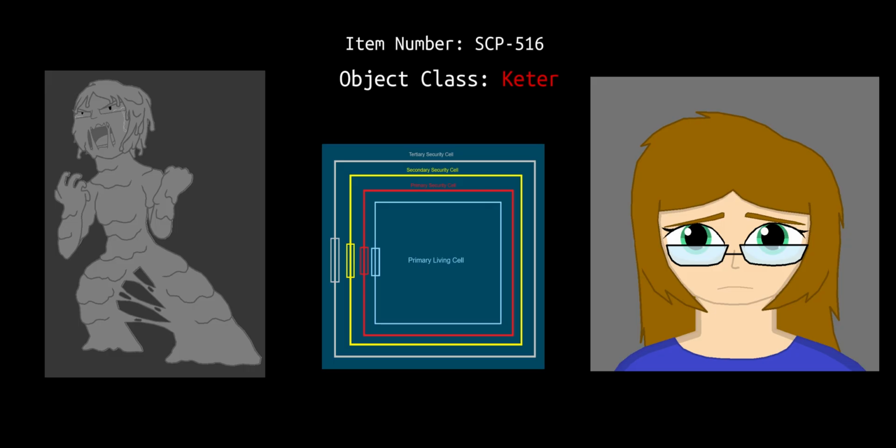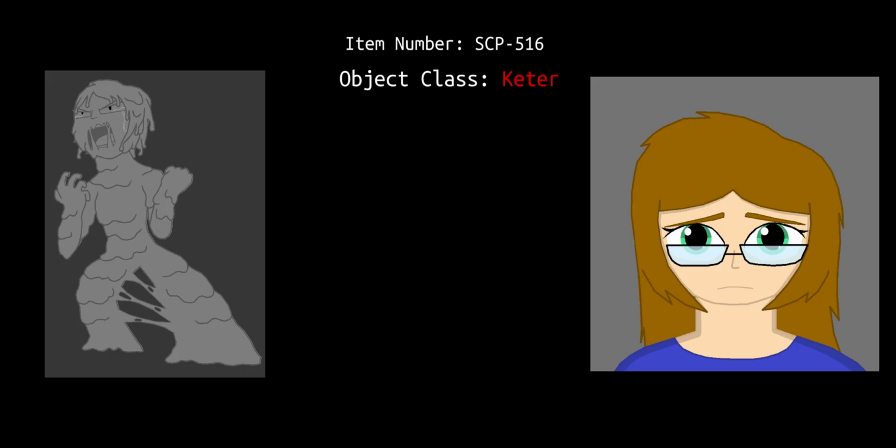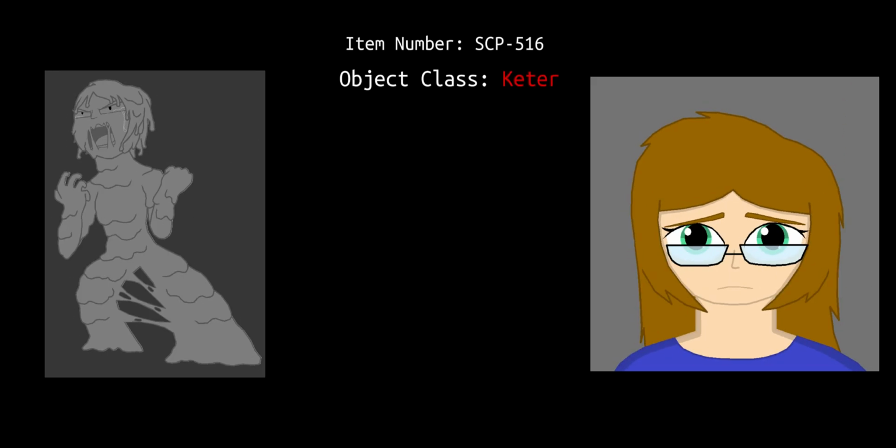A 24/7 laser security system must be located in between each of the cells, able to locate any unauthorized movement. System maintenance checks are to be performed daily. Physical interaction is only permitted under the approval of Site Director. Any and all physical interactions are to be performed with the utmost sensitivity and care. This is to prevent potential agitation of SCP-516, which could result in a containment breach.